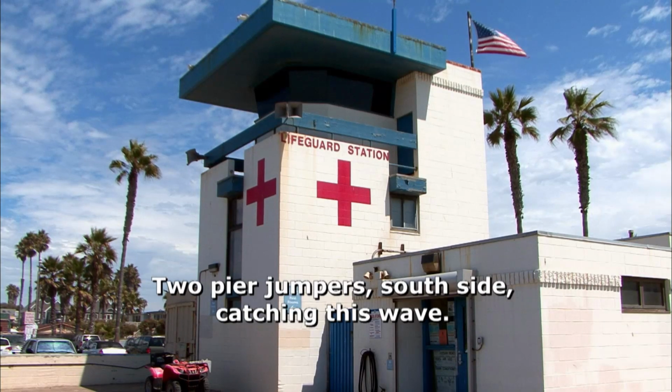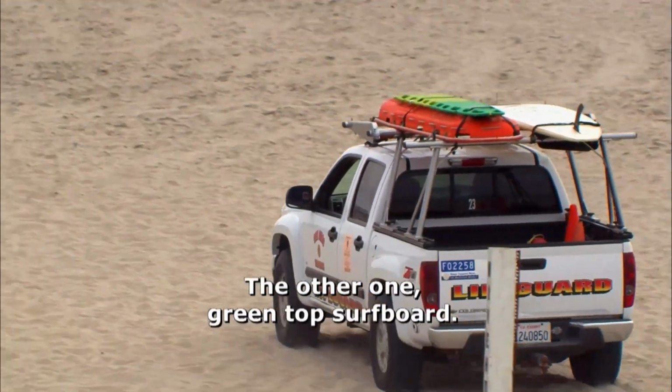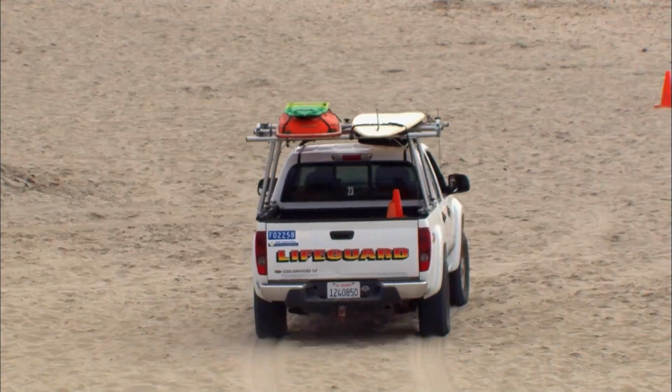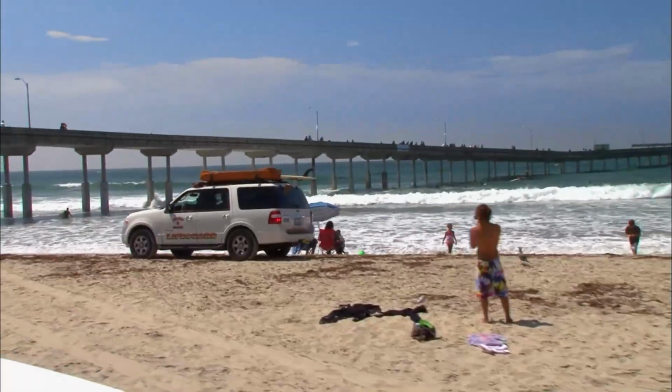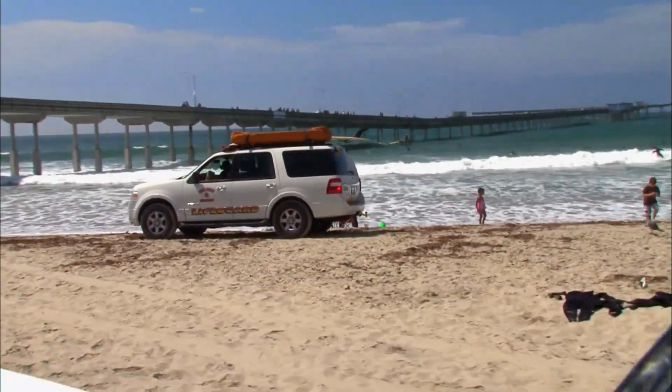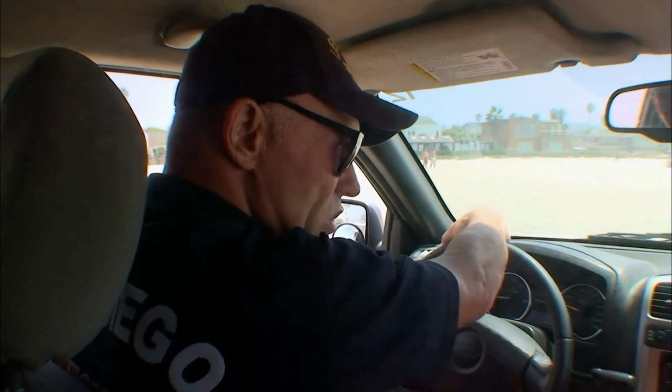Two pier jumpers outside catching the swing. Multicolored shorts, black long sleeve rash guard. The other one green top surfboard. There's a report of 2 jumpers that jumped off the pier, which is an illegal activity. The sergeant's already responding in his unit, and then we've got a jet ski in the water that's also going to make a meet and escort those guys into the beach.